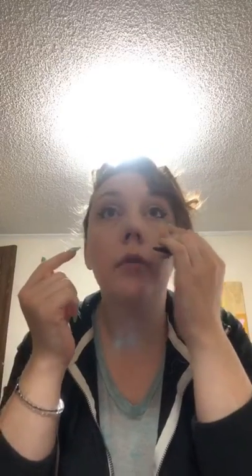This looks okay. I was taught that if you only do it partway, it makes your eyes look bigger, and I kind of have squinty eyes, so I just do it partway.